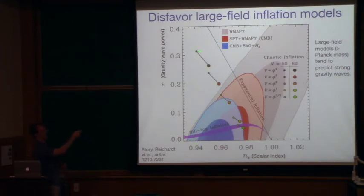And as you can see, that range of n sub s and r, the gravity wave background, is ruled out at more than 2 sigma from the current data. So we just favored that kind of model. So our data is starting to rule out some sets of models, although clearly we'd like more data in order to really pin down different model sets.